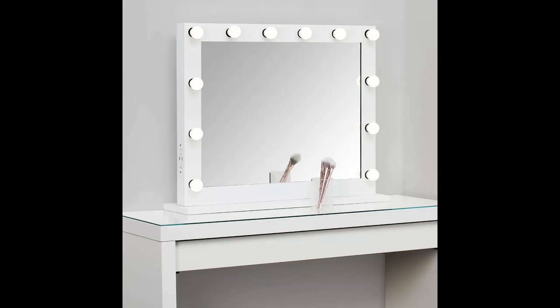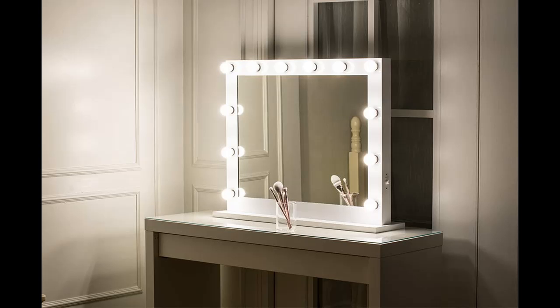Free 14 dimmable LED bulbs. Provide 4000K to 4500K neutral light to reflect more accurate makeup colors. Seamless aluminum frame with glow coating. Easily and accurately control the ideal amount of lighting with the easy-to-reach light dimmer switch.